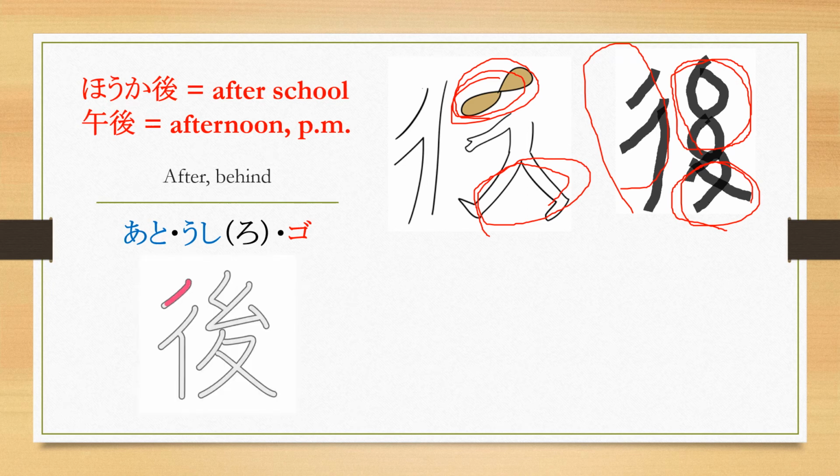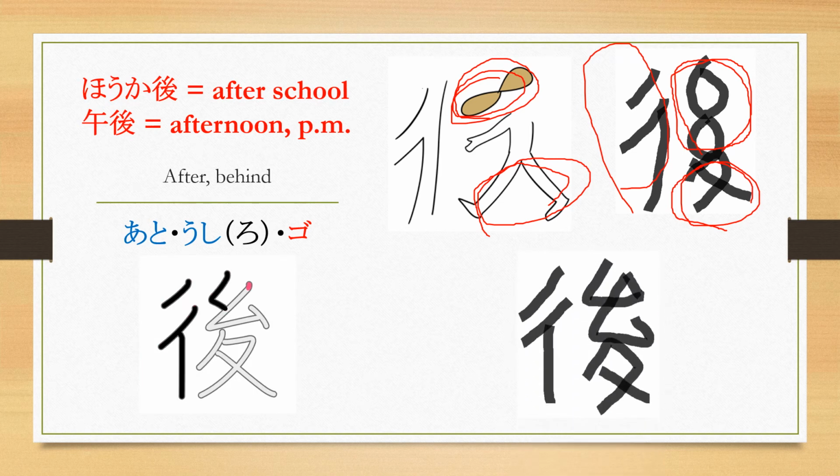So if you're trying to go somewhere but your legs are tied up, of course you're going to fall behind. So this concept then develops into this kanji, ushiro or ato. Okay, so it gradually evolves into that, and nowadays we have to write it according to the GIF animation. Now this is a hard one to write, so make sure you practice it really well. Alright, now if you have finished writing ushiro or ato in a workbook, please continue to the next kanji.